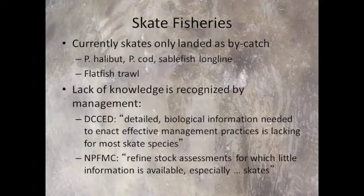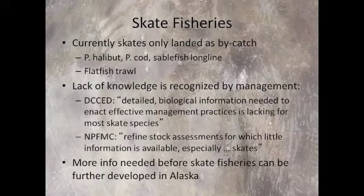This lack of knowledge that makes management hesitant to have a fishery is fairly well recognized. The Department of Commerce and Community Economic Development says that detailed biological information needed to enact effective management practices is lacking for most skate species. The North Pacific Fishery Management Council says that refining stock assessments for species with little available information, especially skates, is one of their priorities. So people know we need more info before we can really establish a skate fishery, and that's a lot of what I'm trying to do. I'm trying to provide that information, with the idea that if it's possible, let's do it.